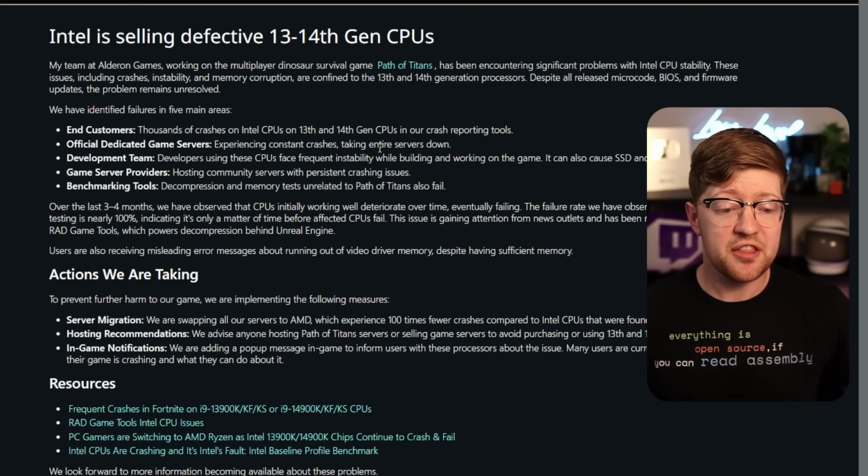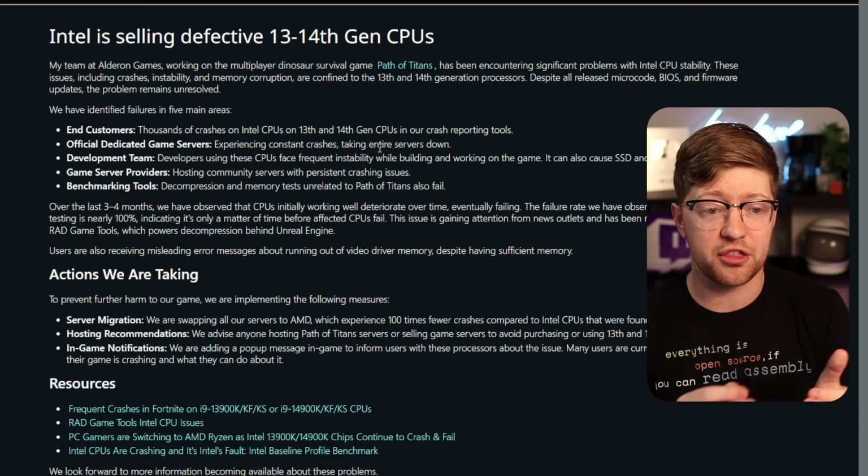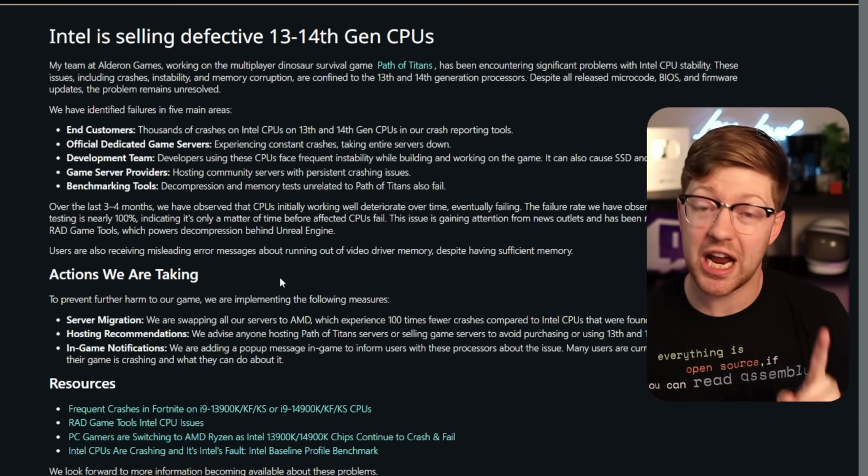So this is huge news, right? This is a huge deal. This game company is making a claim that all of the 13th and 14th gen CPUs will eventually crash. And they're not the only ones.